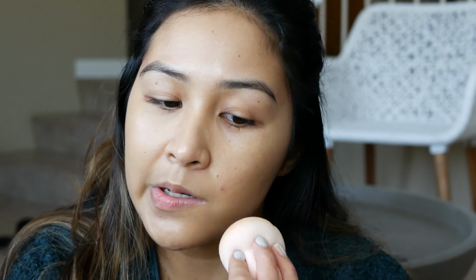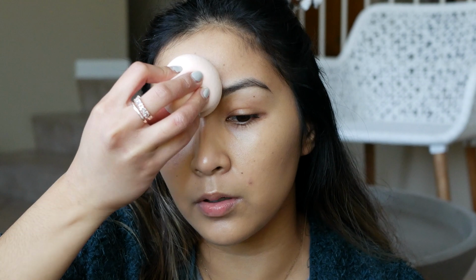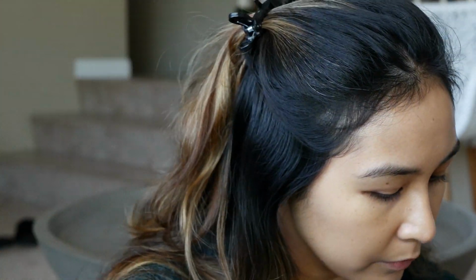I kind of wanted to go for a lighter coverage and not that much. Honestly, you could use any foundation you have and maybe just use one pump or even half a pump and maybe mix it with your moisturizer if you want to sheer it out a little bit and not feel so heavy. Now I'm going to use the matching concealer.